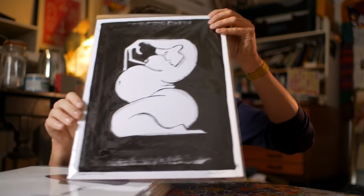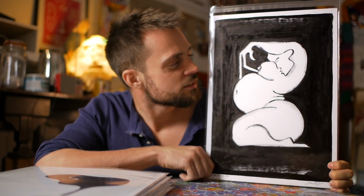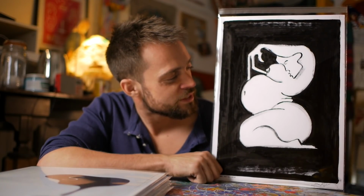And here's day 20. I'm really happy with this one. I get it, it's kind of creepy. It's not the kind of thing many people want to hang on their wall. But yeah, I'm really happy with it. You know, what's the figure thinking? This whole thing about self-image, examining figure.